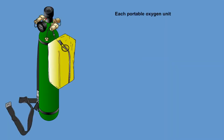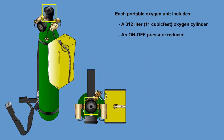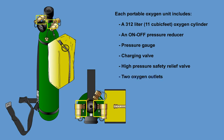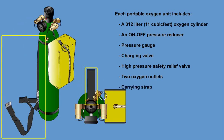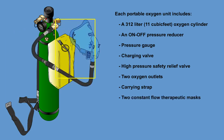Each portable oxygen unit includes a 312-liter, 11 cubic feet oxygen cylinder, an on-off pressure reducer, pressure gauge, charging valve, high-pressure safety relief valve, 2 oxygen outlets, carrying strap, and 2 constant flow therapeutic masks.